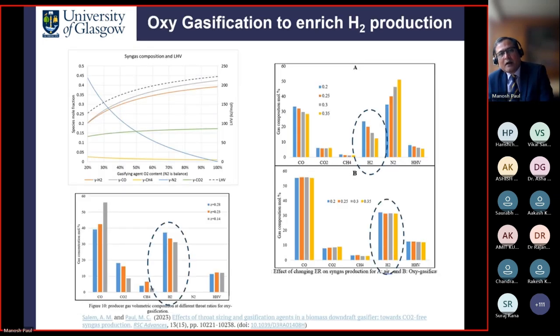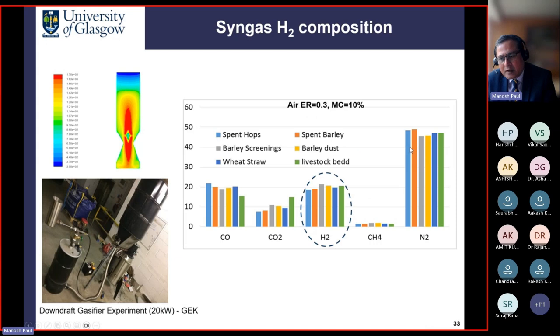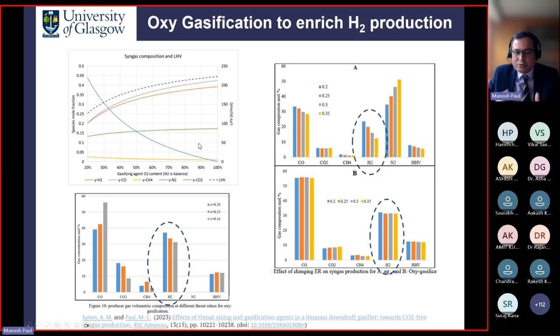Now, in order to enrich hydrogen production, because we understand that we got a lot of nitrogen. If you go back again there, remember that is 50% nitrogen. One can say, okay, if I reduce this nitrogen, can I improve it? Okay, that is the theory. So the first case is moving towards oxy, reducing nitrogen content and increasing oxygen in a reactor and trying to see the impact.